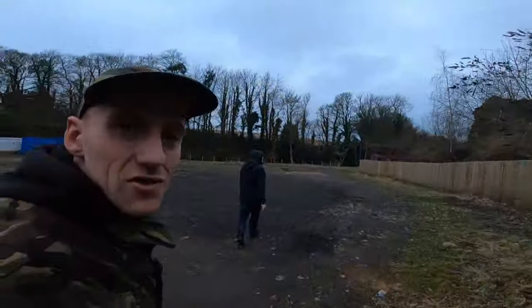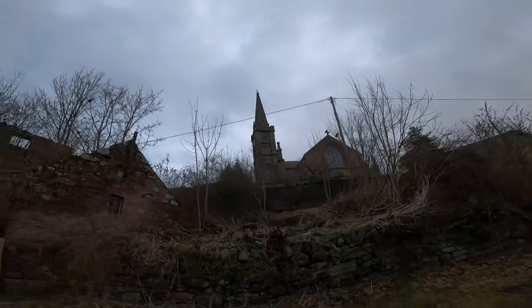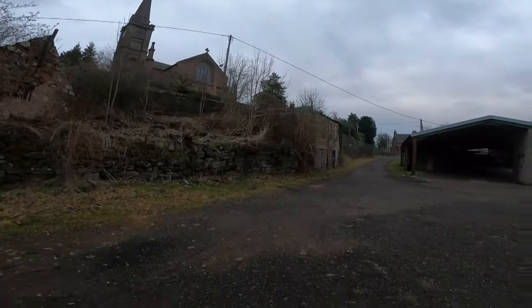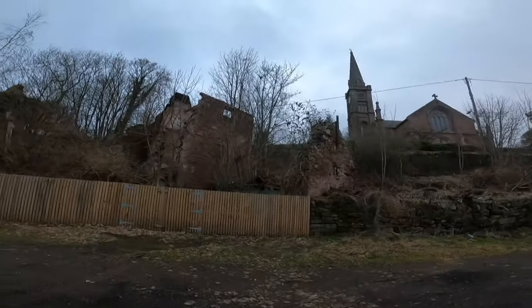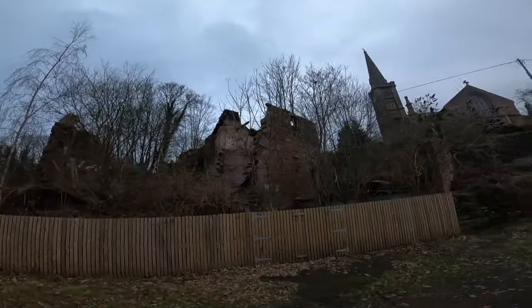And this path takes us right back up the Alyth Den. Look at this scene with the old church and then the abandoned history within it. Yeah, there's other old buildings as well. Obviously we're coming with respect. We're not going to poke about at the more modern private buildings. It's only things like this we want to see before this stonework does fall down fully.